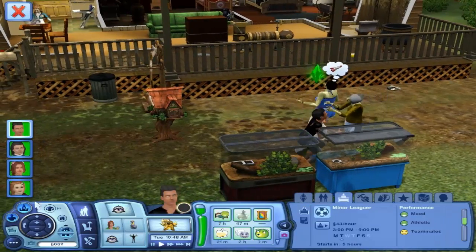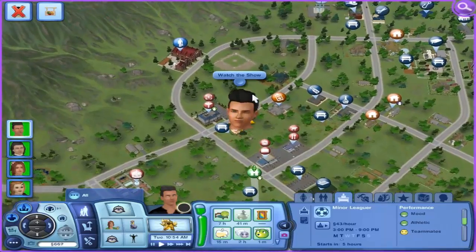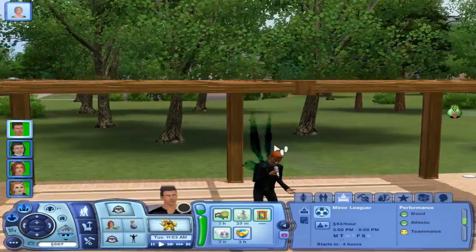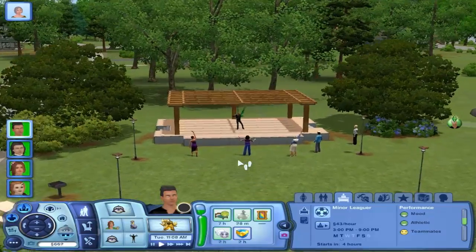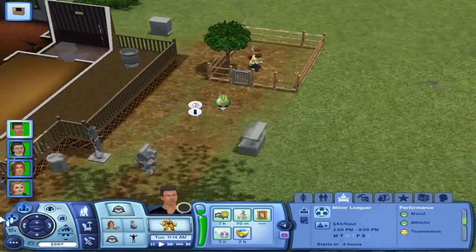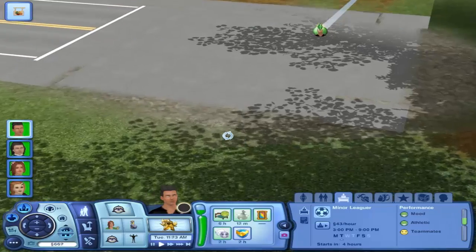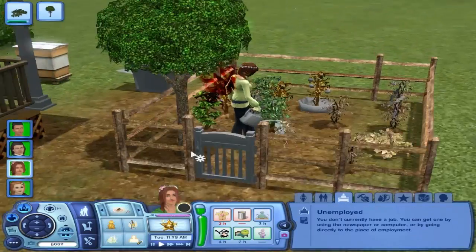Xander, what are you doing? Xander has 5 hours till work, so he will go ahead and head to the grocery store and pick up some stuff. And there is a show going on. Oh my gosh. I want to see how this goes. Alright, peace. I thought I told Xander to go to the grocery store. Or not, because these zombies are in the way. Cool, cool. Whatever.